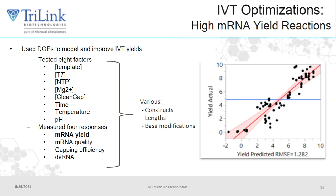However, we also measured mRNA quality, capping efficiency, and double-stranded RNA to ensure that new IVT conditions were not at the detriment of other quality attributes in our final mRNA. All of this was done across various sequences and lengths with the use of wild-type and modified NTP bases. On the right is an example of one of our IVT models, allowing for predictable outcomes in the event that one of your variables needs to be changed.